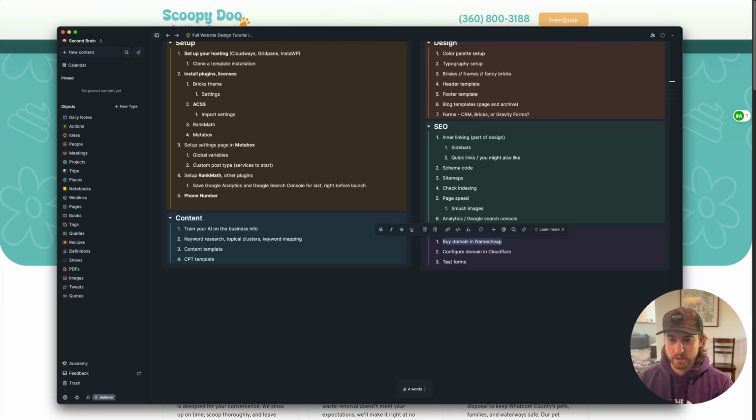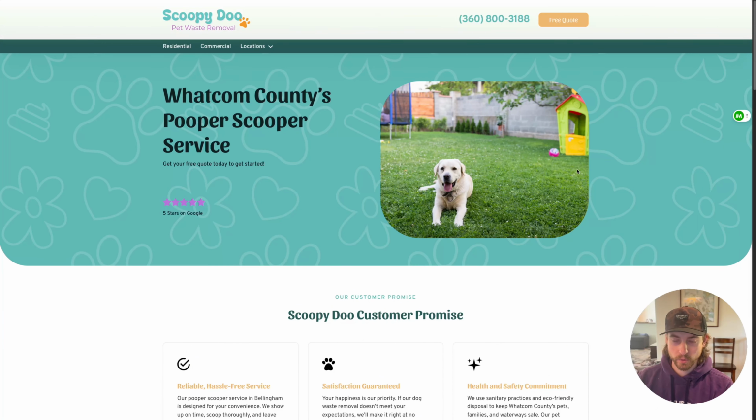So from here, we can go back and do some of this SEO. We're going to write some schema code. We're going to grab the sitemap and submit that in Search Console. We're going to check the site speed, get it indexed, and then test the forms and everything, although those are just connected to GoHighLevel, so those will work flawlessly. And then, of course, we're going to configure Rank Math.